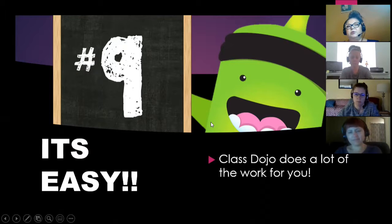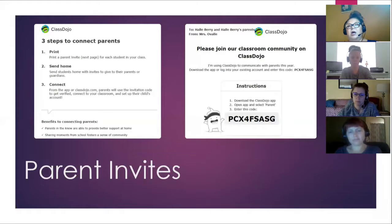So Class Dojo makes it easy for you. They do a lot of the work for you. So for example, they generate the parent letters and the student letters. This is just an example of the instructions that a parent would receive when you're inviting them and their student to join your classroom in Dojo. And each student, you can see Halle Berry up here, has a separate login. So each student will have their own separate login or code to enter the classroom. You could also do it as a QR code, so they could just take their tablet or their phones and scan it and join your classroom that way too.